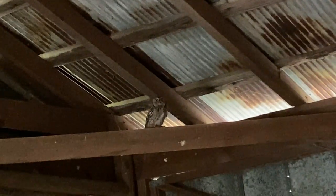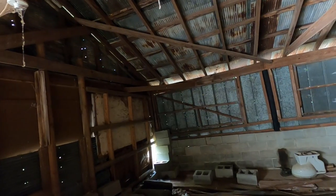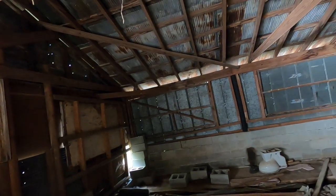That's what we had in our backyard that time. We had one in our backyard. There she goes. Hey, buddy. I thought it was a bat at first. You scared me to death. I thought it was a flying rat. I thought it was a bat.